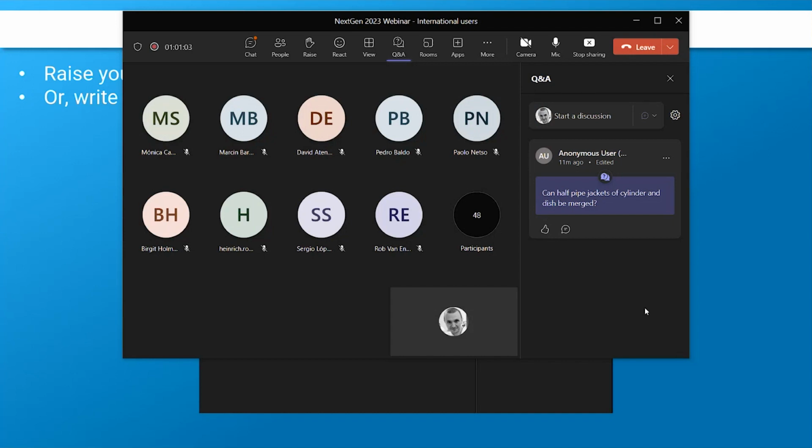Can half-pipe jacket of cylinder and dish be merged? That's interesting. No, it is not possible to merge, so to use a single coil that goes on top of the bottom head and onto the cylinder. I don't think it will be available in the future, because it's a bit difficult to model that component, but we will look into that.